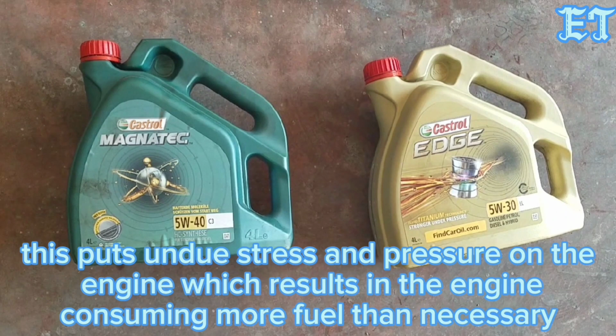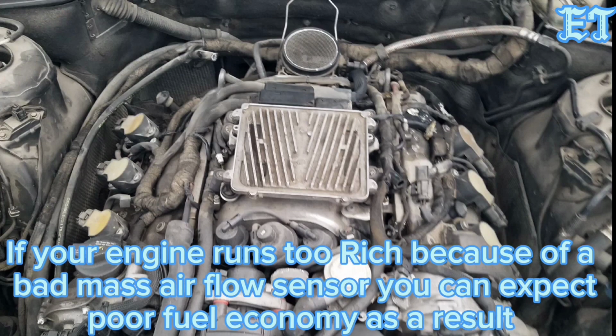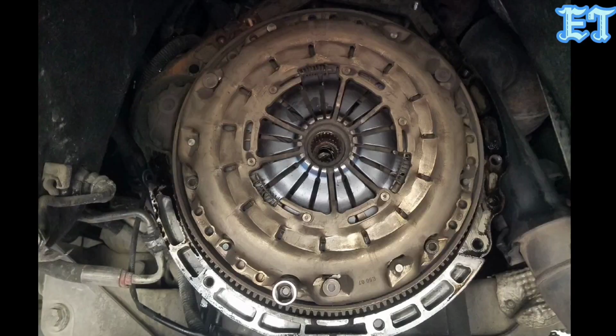This puts undue stress and pressure on the engine, which results in the engine consuming more fuel than necessary. 10. Dirty mass airflow sensor. If your engine runs too rich because of a bad mass airflow sensor, you can expect poor fuel economy as a result. The engine control unit might send too much fuel into the cylinders of the engine because it doesn't know how much air is in there.